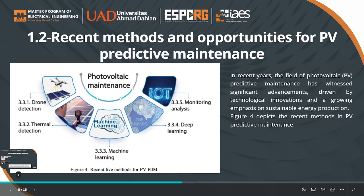Each method offers distinct opportunities for enhancing the efficiency and reliability of PV systems, and combining these techniques, such as IoT with machine learning, can lead to even better predictive maintenance outcomes.